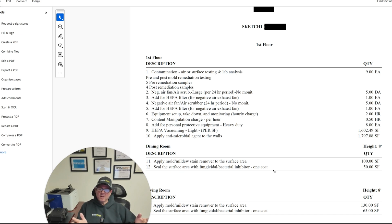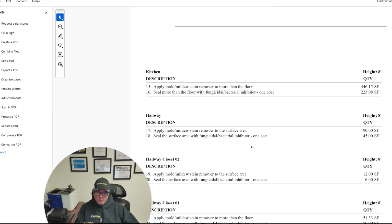Why are we putting a stain blocker, a stain remover on? He's doing a peroxide wash. Insurance company's not going to pay for it. It's not necessary. It's not required. It's not a part of the protocol. Okay? And we'll see that throughout this entire job, it's the same scope. Mold and mildew, seal. Mold and mildew, seal. Why?